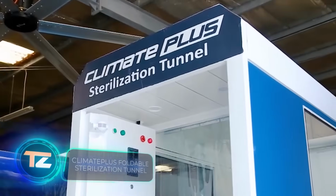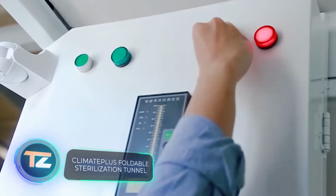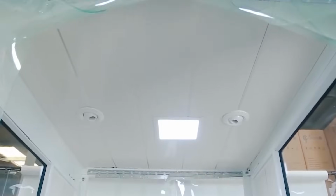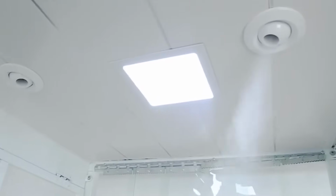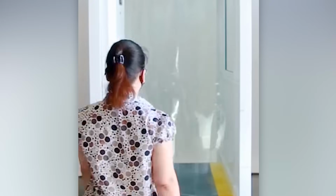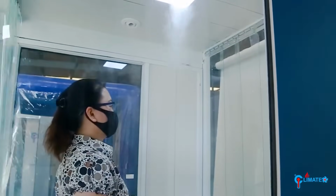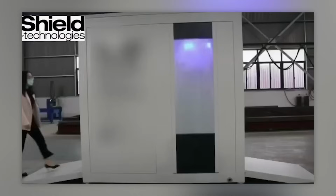Once you're inside the bunker and have gone through those heavy-duty doors, take a look at the Climate Plus tunnel. This system might seem simple, but it's quite effective at quickly measuring body temperature without any contact and spraying a disinfectant mist. It's full of surprises too. First off, it can be set up in just 10 minutes. Second, it takes only 4 seconds to check and spray each person.